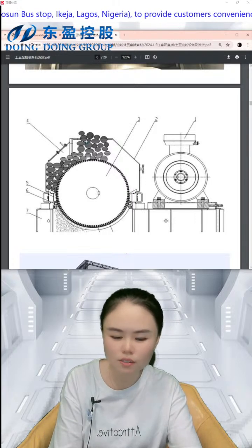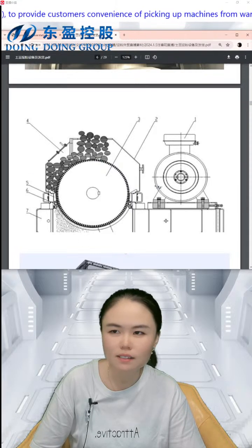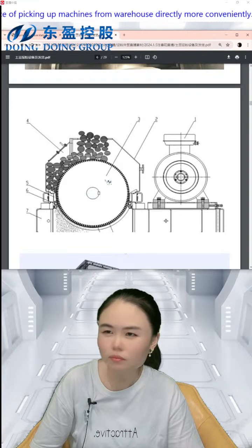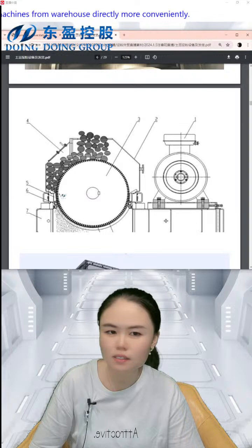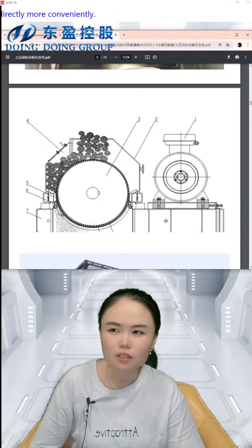So this is the rasper machine. Potatoes drop down into the machine, and there is a drum inside. When it's running, it rotates at very high speed, and the potato will be crushed by the saw blades installed on the drum, and then drop down through the gaps.